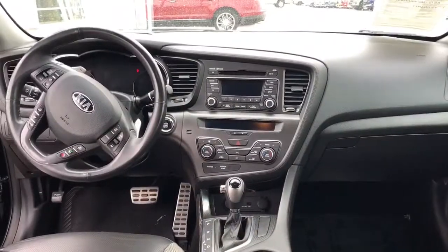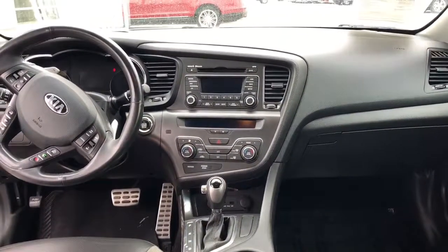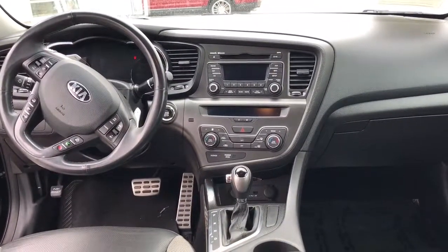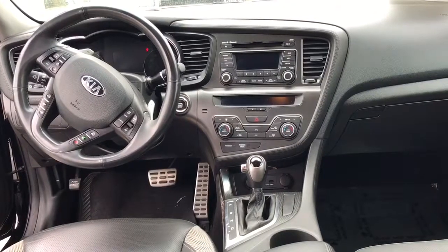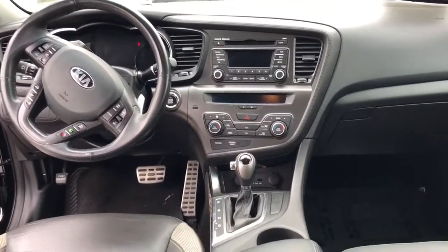Here is an overview of the dashboard. There is plenty of room in the back seat. You do have a CD player, FM, AM radio. You can hook up your phone. You have an aux cord. It is push to start, and you also have all of your settings on your steering wheel as well. You also have an economy button, saves you a little bit more gas.